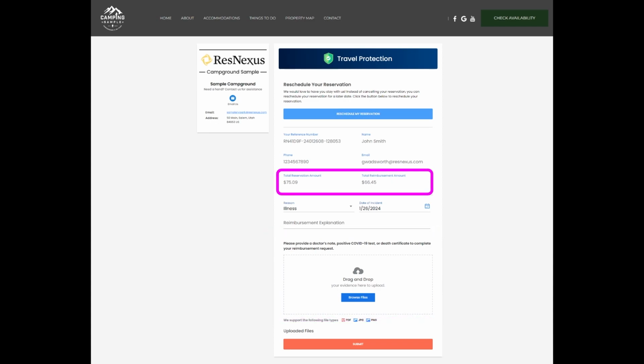And you can see that reflected here. And after that, the property would in turn be reimbursed for the refund as well, and for that same amount. So now, as the guest, I'm happy because I got refunded for the total booking amount, and all I had to pay was the travel protection fee. And I get to reschedule for a different date automatically.